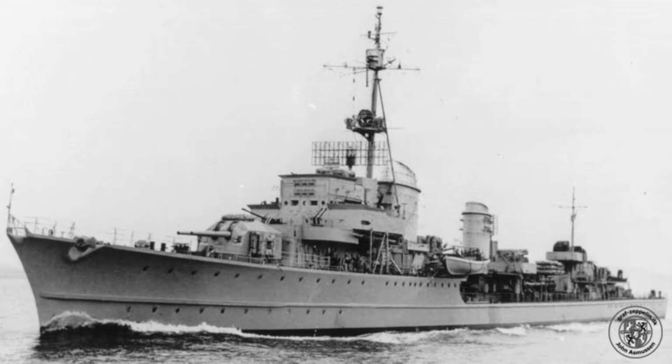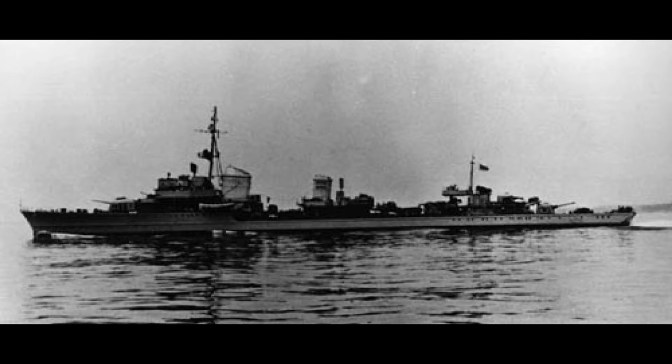AA was 4 3.7 centimeter SKC-30 guns in twin mounts. She had 5 2 centimeter guns with single mounts. She also mounted 8 torpedo tubes, which were 21 inches, and they were mounted in 2 power torpedo mounts, so 2 power torpedo mounts that would shoot 4 torpedoes each.